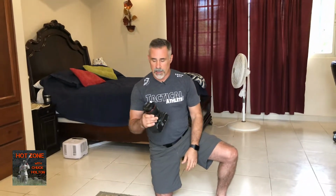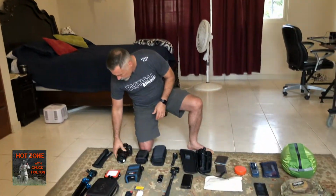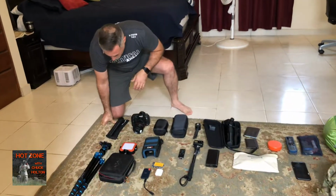Now, the new Canon 5D Mark IV does film in 4K, but it's what they call a crop sensor, and I didn't like that at all. So we went to a mirrorless camera, a Sony a7S II, which I like a lot for how it looks, but it's lighter than this one, but it tends to not be as durable as this camera is. So just depending on where I'm going and what I'm doing, I'll either carry this one or carry the Sony a7S.